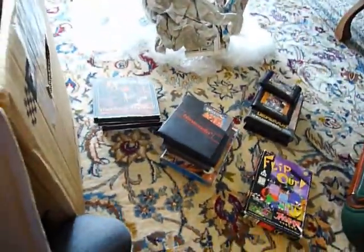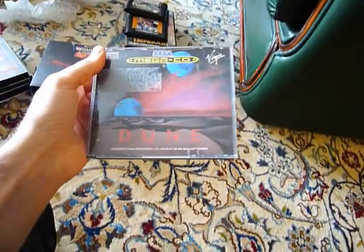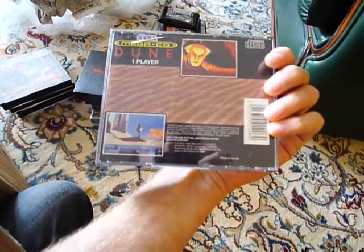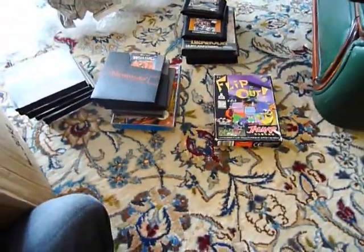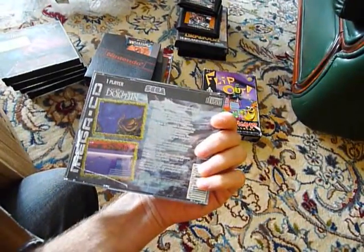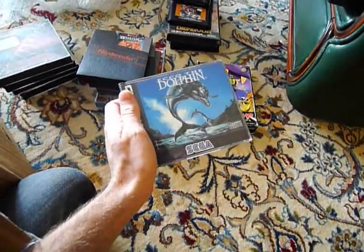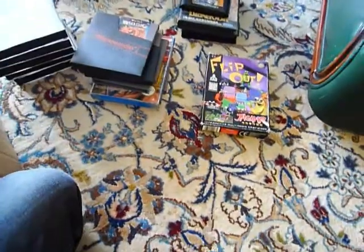And yeah, what next? We have some more Mega CD, Dune. I'm a huge fan of Dune, the books, and quite like the movie as well. Used to play this on the PC back in the day, so that's nice to have for the Mega CD as well. And then we have Ecco the Dolphin, and this is pretty much a port of the Mega Drive version, but it has much nicer music, so it's worth owning, if only for the music.